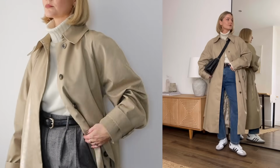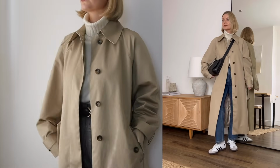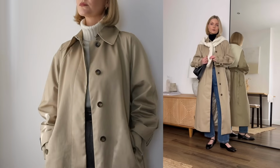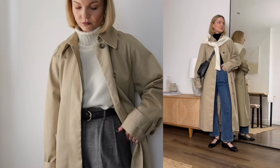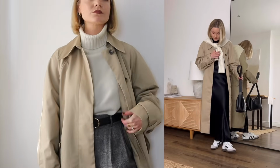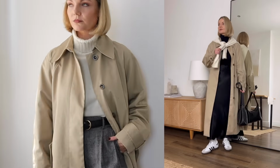And I really love the longer line trenches, like borderline maxi length for me personally. So a lot of the trench coats are a little bit longer, which is great because I am petite. I also love the raglan sleeve as well. It just feels very relaxed, very my style. But if this isn't quite the style that you want or you have, then that's absolutely fine too. I'll link some options below, but just try your trench out with any of the other pieces that you've got on here. For me, the trench is definitely the hero piece for autumn.